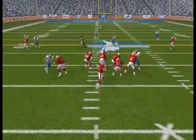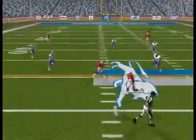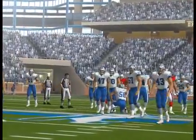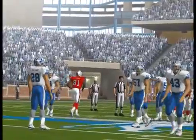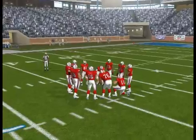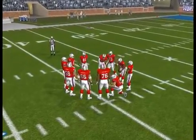Detroit comes out in their nickel package. They're coming with the blitz. Schmidt tackles him, and they won't get the first. The pass is caught, but just shy of the first down. That was perfect defense. They allowed the catch, but they were there to make the tackle.